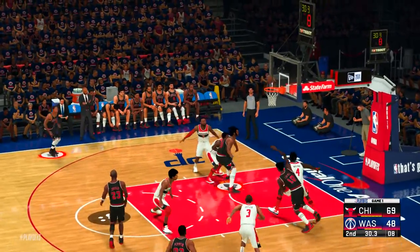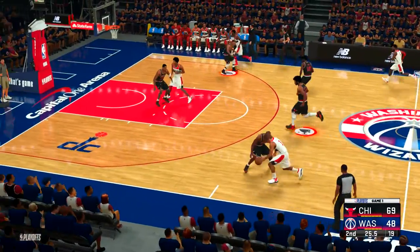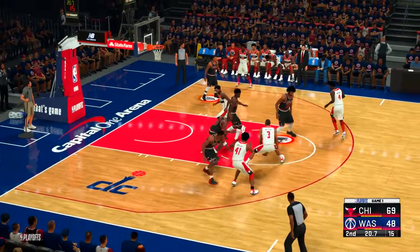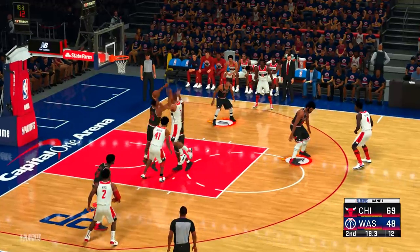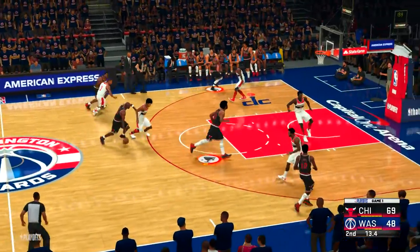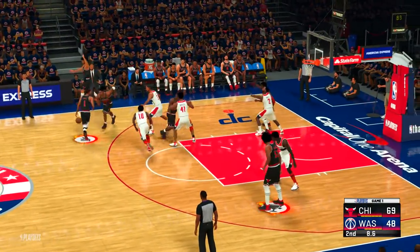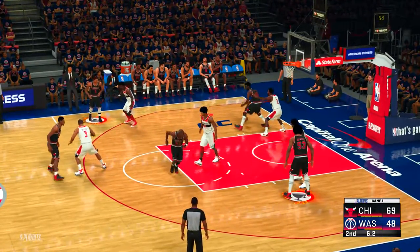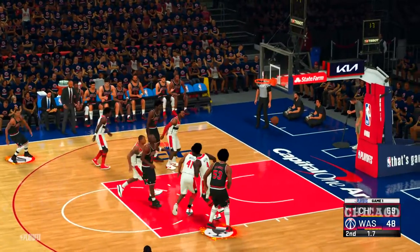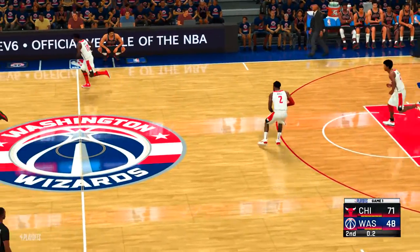From the high post. He can't get that one to fall. And Washington the other way now. Outside Butler. Tipped. If they take their time, this will be the final possession of the quarter. Yeah, they've got to hold for the last shot here. And here's Love. Shoots over Wall and counted from 12 feet. He really hooked the defender with that pump fake. It worked to perfection.